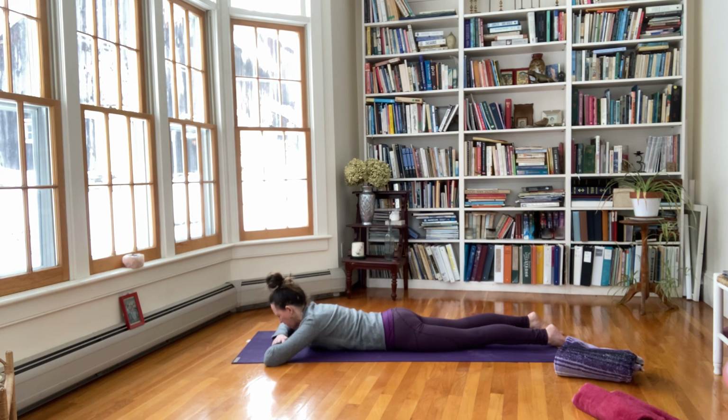Good. Feel the front of the throat open a little bit without the chin jutting forward. Notice the neck and the jaw. And release back down. Hopefully no tension or very little tension into the neck and jaw as you do that. Make it small if necessary. Let's do that one more time.